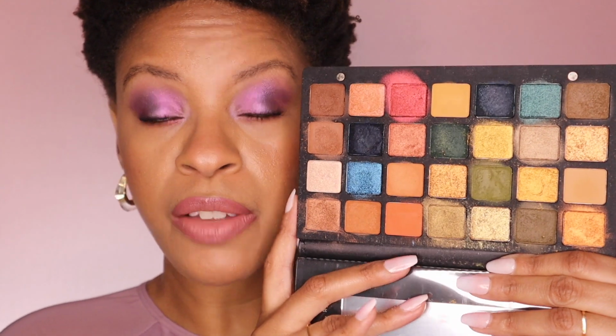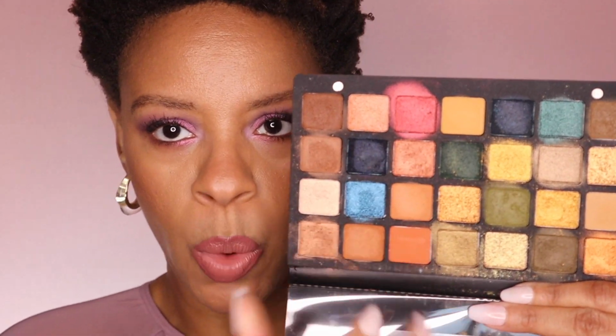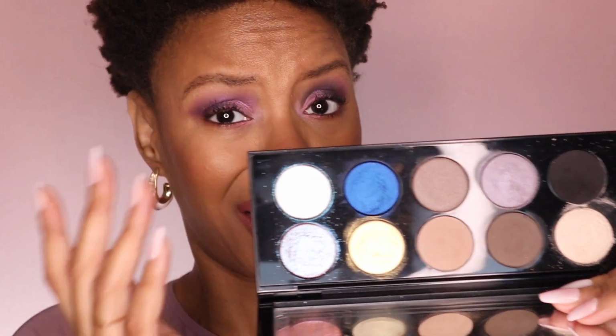This is very warm. This is a very warm palette. All of the browns are very warm. This is a very cool tone palette. And the formulas are stunning. So why, I mean, I feel like that covers all the bases. So then I was like, well, what about that other palette that I love so much from Pat McGrath that I thought of second? And I was like, well, I would really want to have that one too. So why not just get them both?